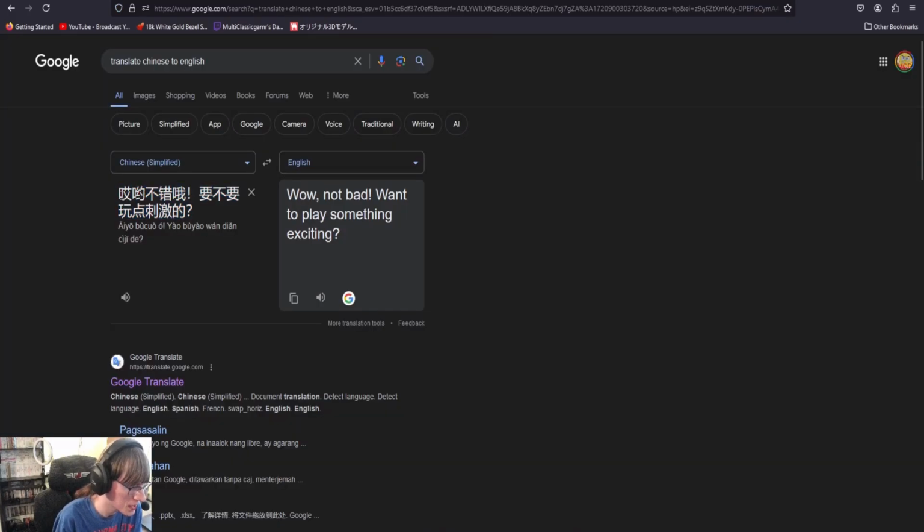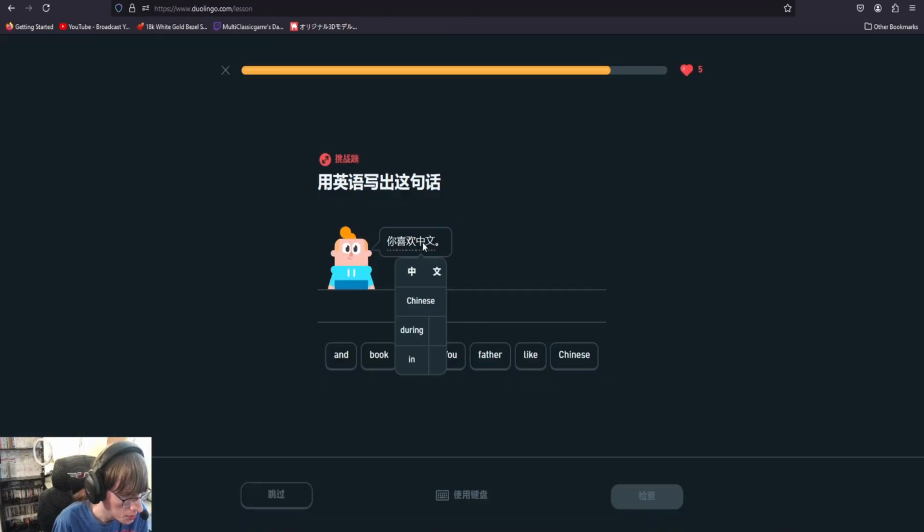But here we can still learn that 哇 kind of means wow, but I'm pretty sure that's not what native speakers say. I've seen native speakers say wow in WeChat, and it's not like this at all. So that's definitely not it. It's probably more like a formal way of saying it. I'm not sure. 你喜欢中文.